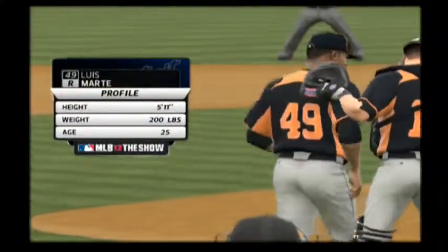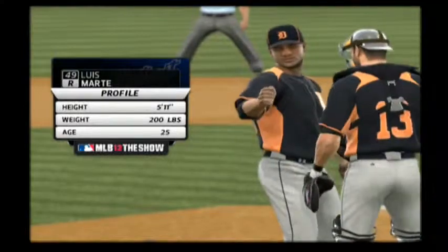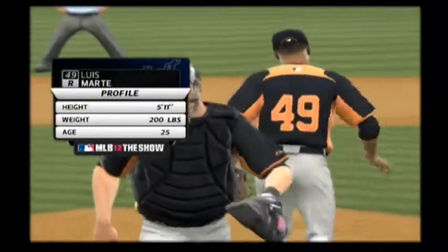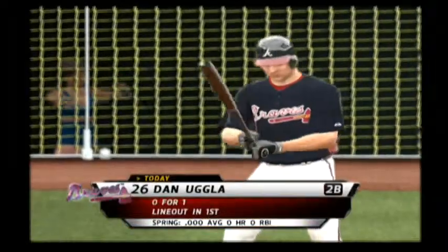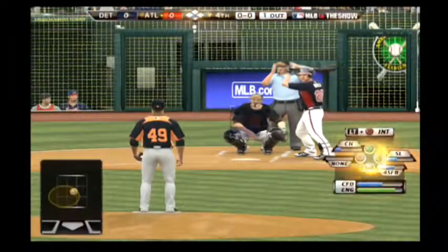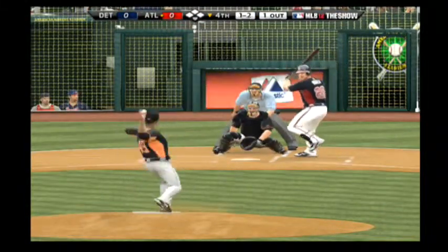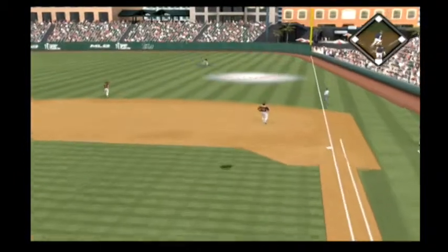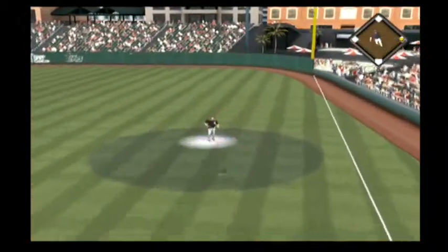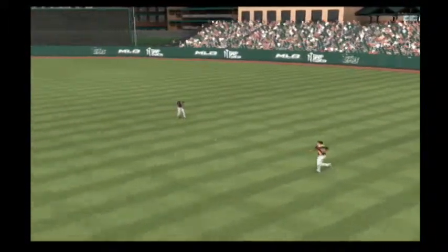Luis Marte will be the new pitcher. Dan Ugla will stand in, a line-out victim his first time. Swing and a ball lifted in the air to straightaway right. Catch made out there by Bosch, and there are two away now.